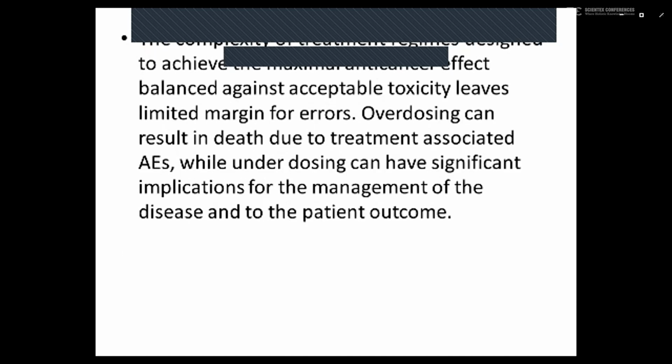The complexity of treatment regimes is designed to achieve the maximal anti-cancer effect balanced against acceptable toxicity, which leaves a limited margin for error, as overdosing can result in death due to treatment-associated adverse effects, while underdosing can have significant implications for the management of the disease and for the patient outcome.